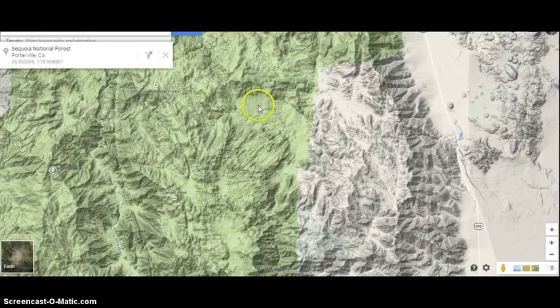I have a friend who was interested in this area in the Sierra. This is the Southern Sierra. It's an area called Domeland. It's similar to Yosemite Valley in the granite structures. They're really kind of interesting. Let's look at it real quickly in Earth.